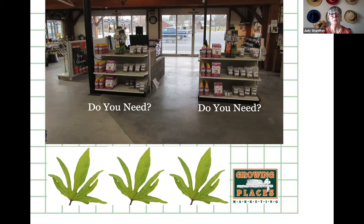Here's one showing some kind of plant food or whatever it is that they've got there. I don't know what these red bottles are, but I bet it's something somebody needs. And then there's a display here. So you've got 1, 2, 3, 4 products on this end cap, and they don't require anybody to make a decision.